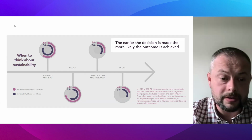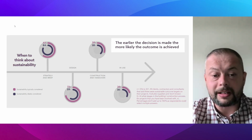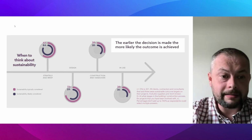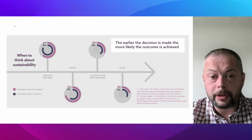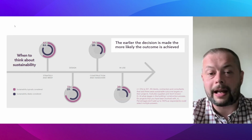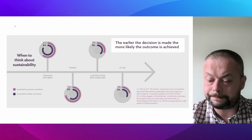But if we look at the results, most people would say that sustainability is typically considered at the design stage, so 72% there, when ideally 84% are saying it should be considered at the strategy and briefing stage. So against that plan of work, the RIBA plan of work, there should be some slight changes that are being made in-house by practitioners to actually make sure that sustainability is being considered much earlier on.